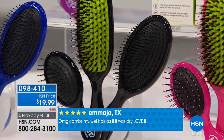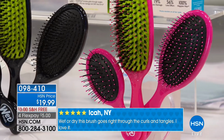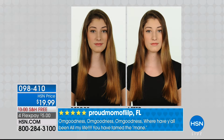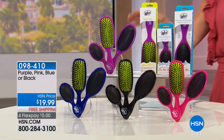And of course, the way this is designed, whether you use this on wet hair or dry hair, on the frizziest, kinkiest, thickest hair, it's crazy what a beautiful job it does. It's like a hot knife going through butter. It really is. It's what they say, and it's true. We've got choices in terms of color. We've got a purple, there's a blue, there's black, there's pink, and of course they come individually boxed like this, so if you'd like to give them out.